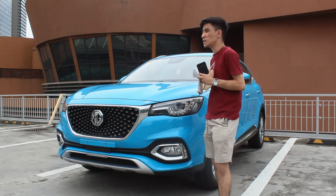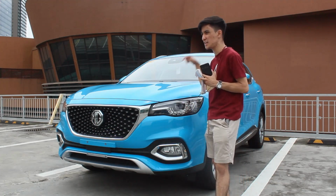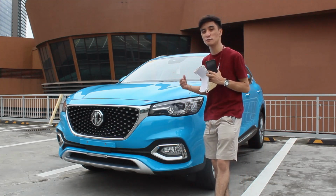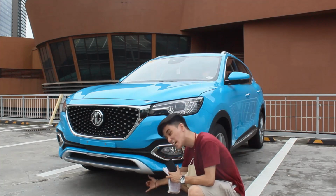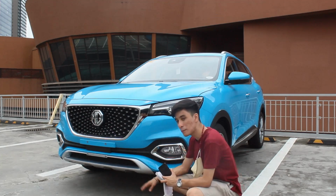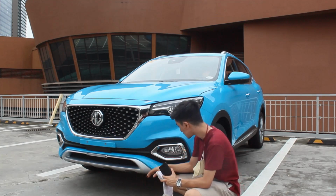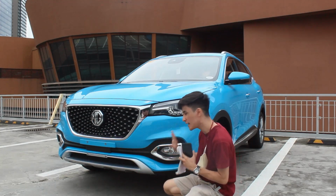But suggestion for future buyers, get the MG HS Trophy instead of this one. There's only like a 50k difference between both variants. So I highly recommend this skid plate here. Ground clearance, I think it's around 200 millimeters, so it's probably also one of the highest in its class. There are fake vents here and there, but it's only a minimal amount, so it is fine for me.